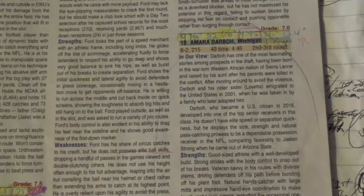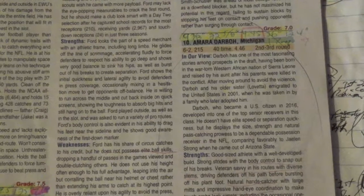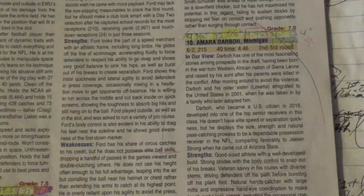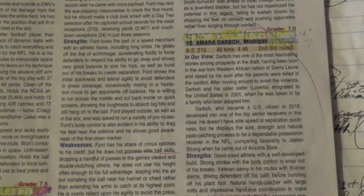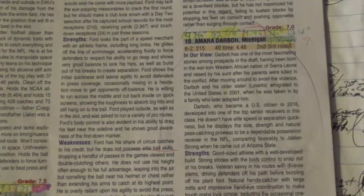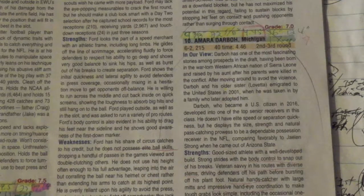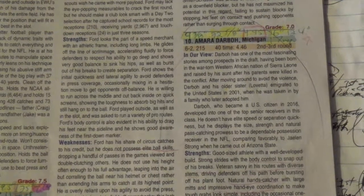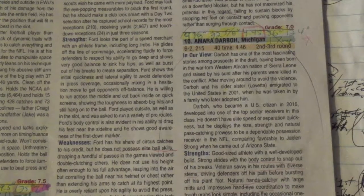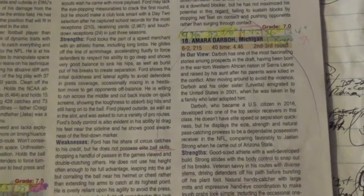Amara Darboh from Michigan. And let's see, his height is 6'2", so he has decent height, decent weight, 215. He has very large hands, almost 10-inch hands. He has good size arms, 32.5 plus. He runs mid 4.4s, 3-foot vertical jump. In the long jump, 10 feet 4 inches or 124 inches, 17 reps. So those are some really good numbers.